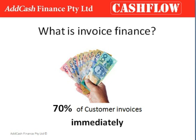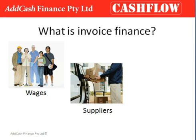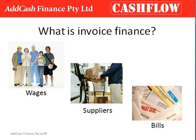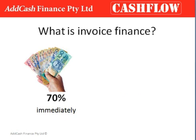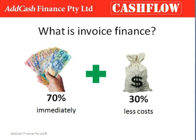You can use this money to pay wages, suppliers, or any other business expenses you choose. It's entirely up to you. Later, when your customers pay, you receive the remaining 30% less any AdCash costs. So you receive 70% immediately, and the rest when your customers normally pay.